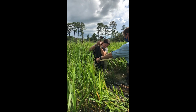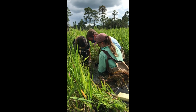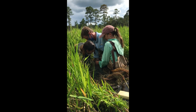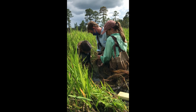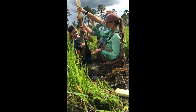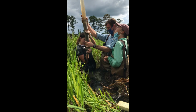To do this, we collect a core sample from the wetland sediments that have gradually accumulated over tens to hundreds of years. The relationship between the depth in the core and the age of the sediment can be determined by radiometric dating. By analyzing the sediment at different depths, we hope to determine the rate of sediment input, the rate of nutrient input, and the rate of nutrient processing throughout the history of each wetland.